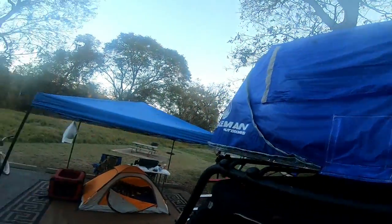Woke up, you see that? I don't know if you can see the condensation. It's on everything though. It's dripping, but it is what it is at the moment. Oh, and like coffee. I'm glamping.